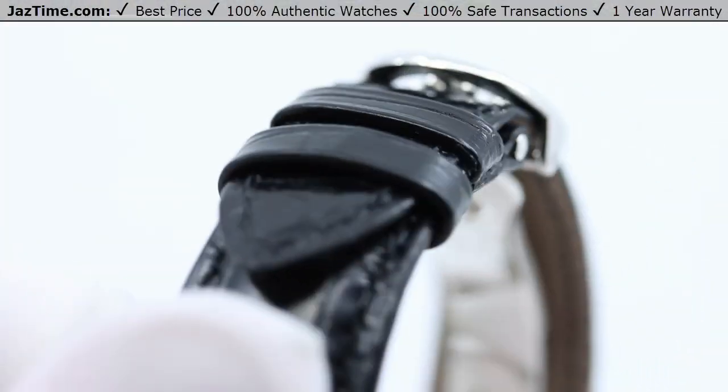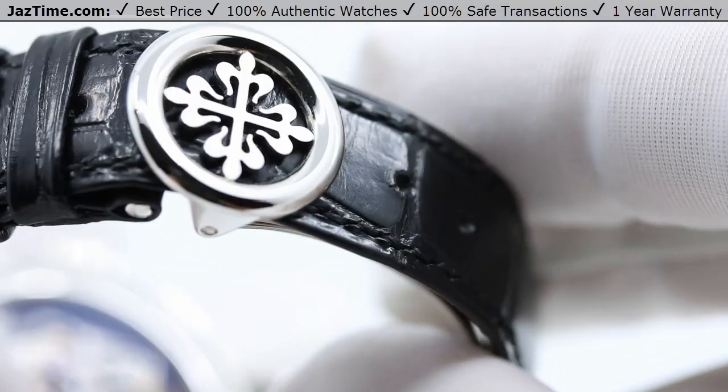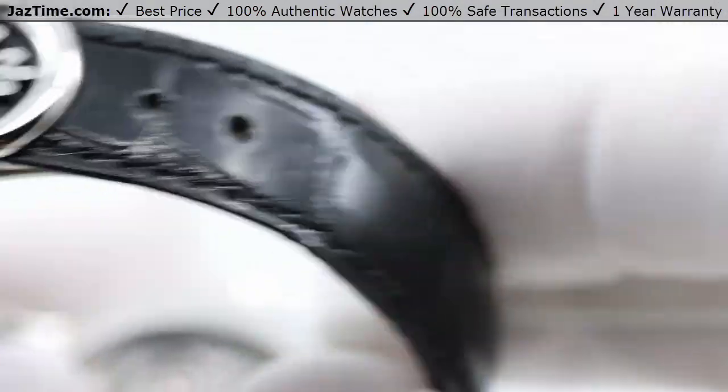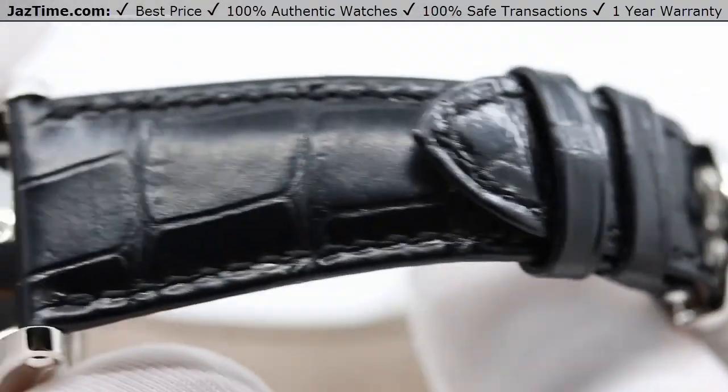I mean, well, actually it's just a strap. Now these straps are interchangeable. It's just a black leather strap. You can change it to anything you want, whatever color you want. And it has this fold-over clasp.